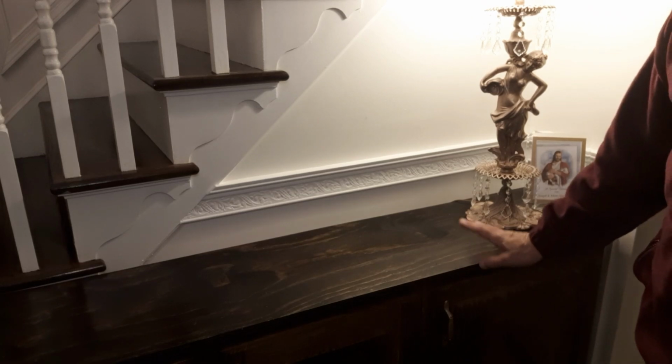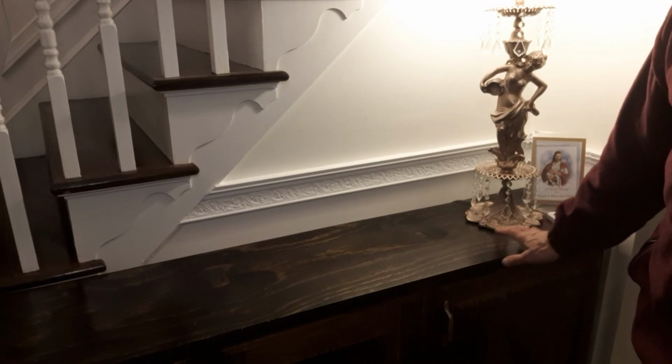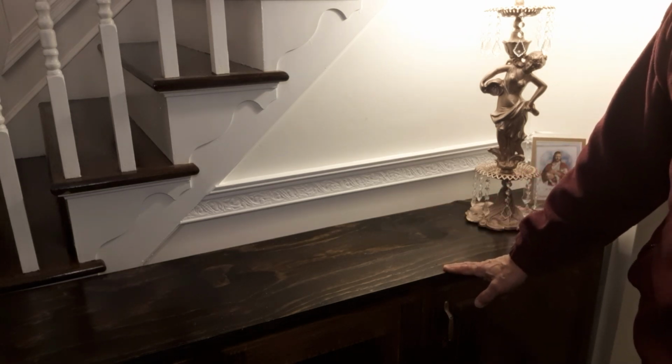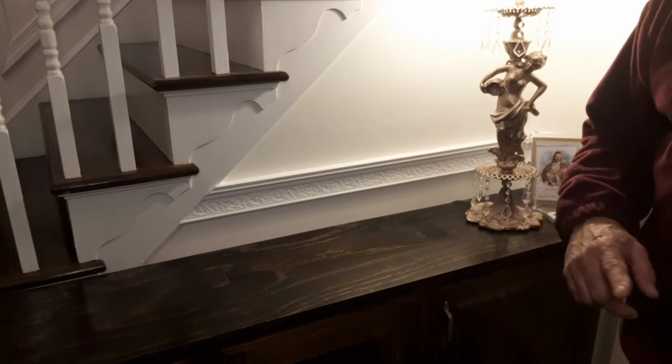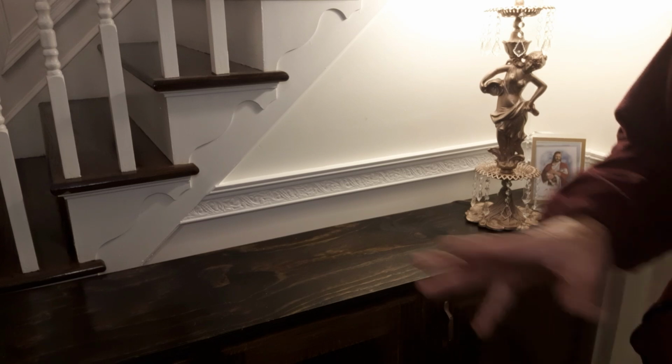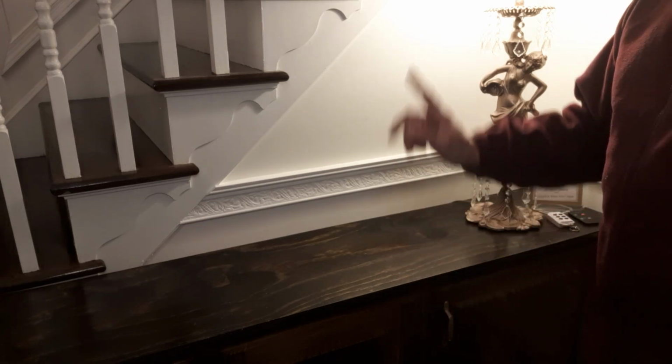Okay, so here we go. I have a clean slate. I cleared everything off except the lamp. And I think the first thing I'm going to do is I have a round mirror. It's frameless because the frame broke. So I got rid of the frame, but I kept the mirror. I'm going to try that back there and see what that looks like.